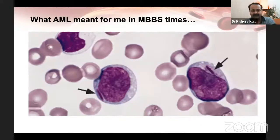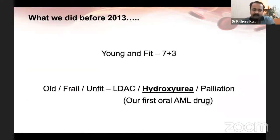Right. So MBBS times, what I know about AML is like you start having Auer rods on the slide. If at all the postgraduate has already written it on the slide or broken the slide at one point. If Auer rods are seen, we call it as AML. And then things were quite easy, I suppose, when I started even the residency. But I can divide it into two ways: maybe a decade earlier, what I have been doing, and now what I am doing.